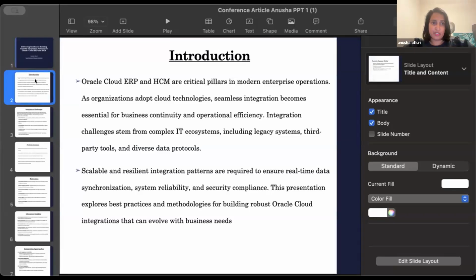Coming to a brief intro, Oracle Cloud ERP and HCM are critical pillars for a company. We know that HR, or human capital management, and a finance system are very crucial. Many companies are using several legacy systems which they have been using for many years. They have been used to it, and even though those systems have some limitations, they got used to them.